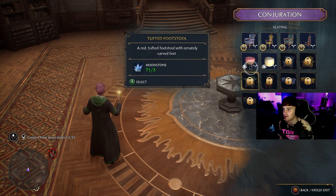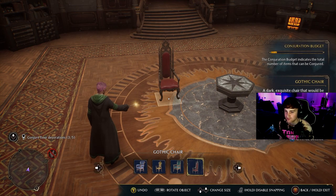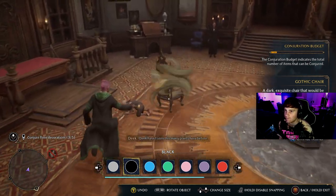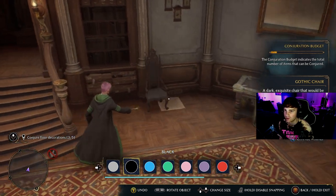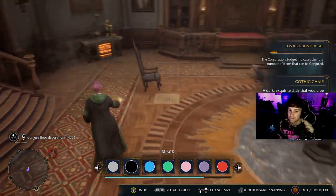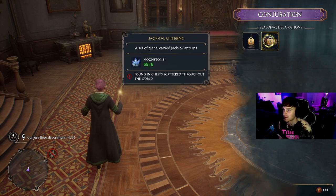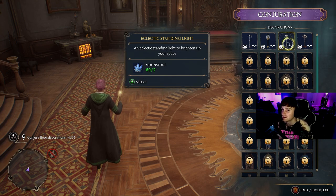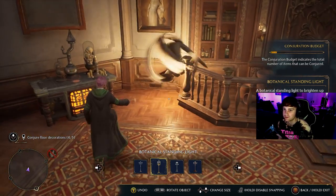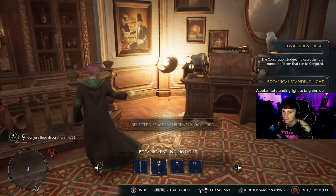All right, let's put some chairs. Ooh, we're getting real gothic with it, huh? I'll put it right here in case I get tired. Bam. Kablam. All right, what else should I put? Don't have any of these. Where? How's it not fit there?